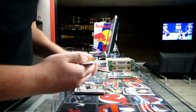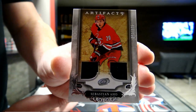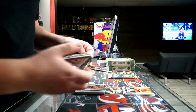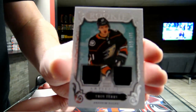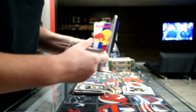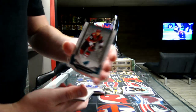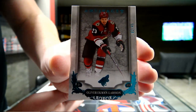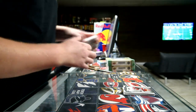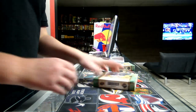Next, we got a dual jersey out of 125, Carolina Hurricanes, Sebastian Aho. Next, we got a dual rookie jersey for the Anaheim Ducks, Troy Terry. And last pack of our third box, we got a base number 45 for the Arizona Coyotes, Oliver Ekman-Larsson. He's got 0 points in 2 games. You got to do more, Oliver. All right, so that was the third box. Nice. And for Dallas, that's a nice one. Number 4.